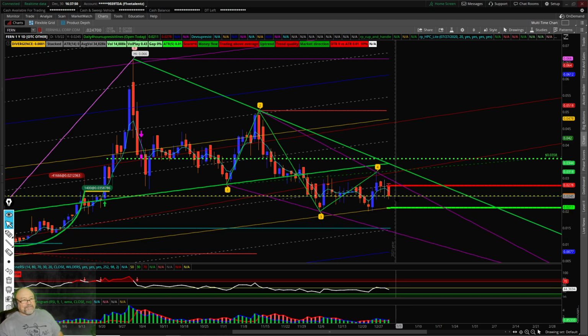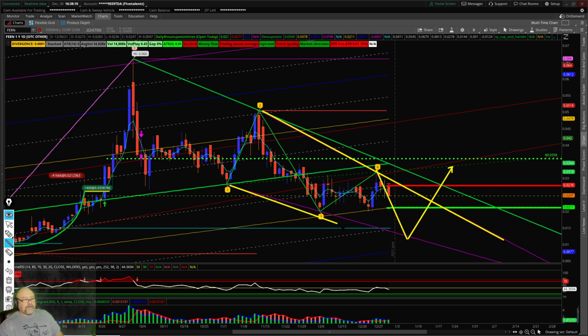But what I see happening here is the fourth wave continuing down to break this wedge pattern here, and then we could have a nice break to the upside. So it is a descending wedge right here. A descending wedge is a bullish pattern. So we'll wait and see what happens with Fern.